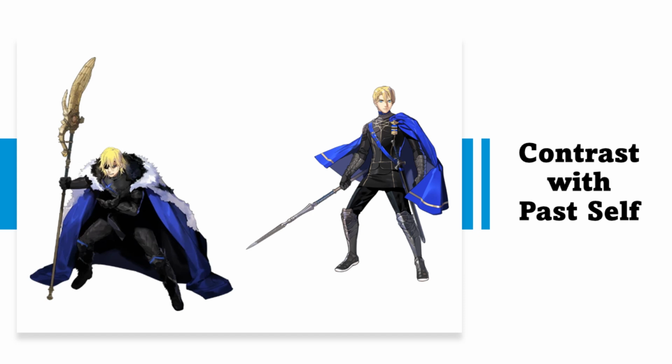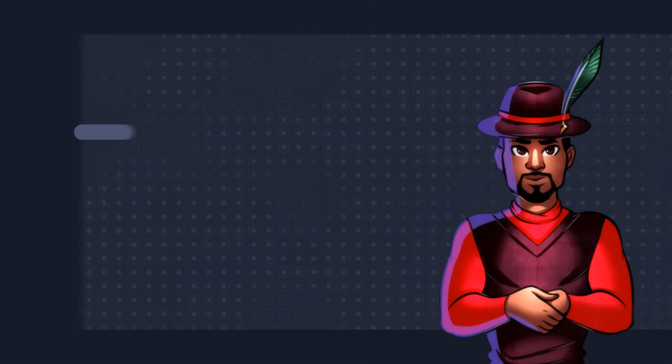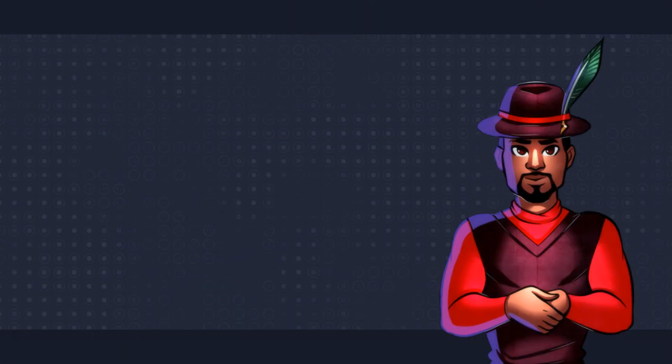4. Contrast with past self. This is kind of cheating since it's still technically the same character, but whatever. You can have a character reflect on how they used to look to highlight a current trait or show development. I'm sure there's many more options, but I'm tapped out on this lesson at the moment.